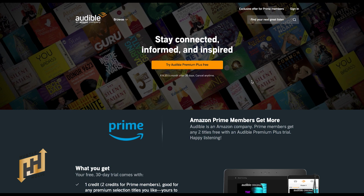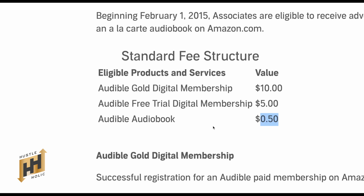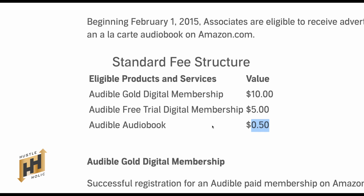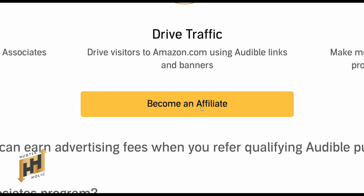And if they keep using Audible.com, you're even going to make more money off of that. You'll make $0.50 for each audiobook they get from Audible.com. And believe me, a lot of them will actually end up buying different audiobooks and signing up for the Gold Digital memberships after they're done with the free trial. But even if they stick with just the free trial, we're still going to make $5, which is really amazing. It's going to be super simple, especially with the third platform I'm about to share with you in this video. Now, click Become an Affiliate and sign up for free.